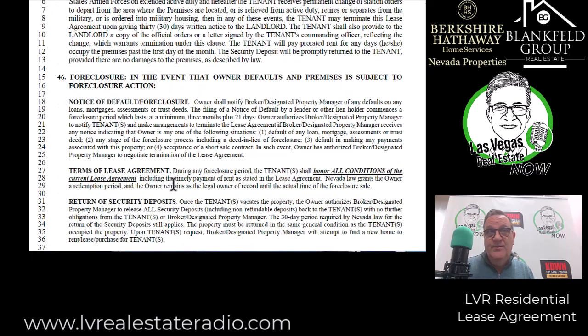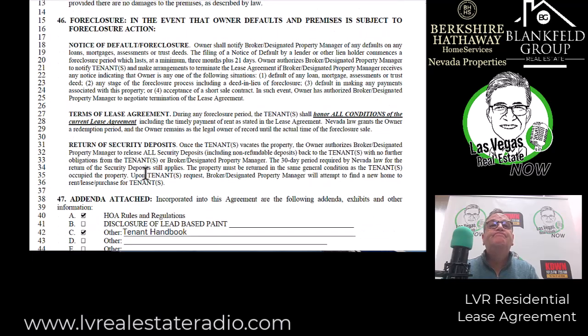If the landlord was to be foreclosed upon, it's really important to note this. You need to continue to pay rent, but know this, that the tenants shall honor all the conditions of the current lease agreement, but also the new owner of the property must honor the lease agreement. There's a saying in real estate that the lease runs with the land. If the home is sold or foreclosed upon, the people who now own it still have to honor your lease. They can't throw you out, but you have to make your rent payments.